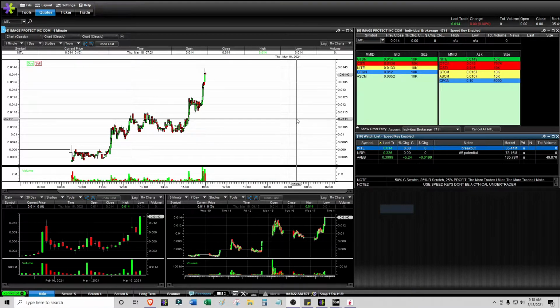I do have some on the other screen that I always just have a small watch on to see if they break a multi-day channel and break out to new highs. But other than that, I'm just not going to look at listed stocks today. There might be a SPI out there today. It doesn't matter. I'm going to focus primarily on OTCs.